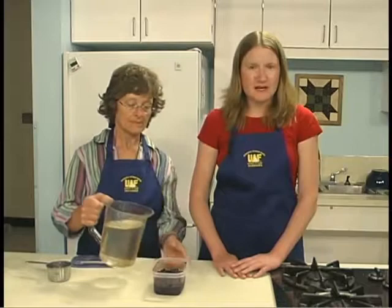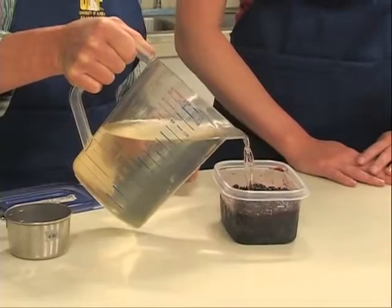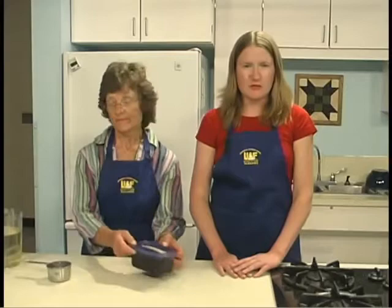Put berries in the container and pour syrup over until the berries are covered, leaving 1 inch headspace. Seal tightly. Label with the berry name, amount, and date. Get the berries in the freezer quickly to preserve both the quality and the flavor.